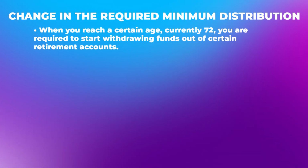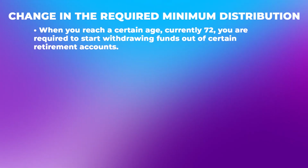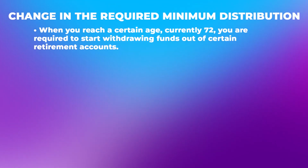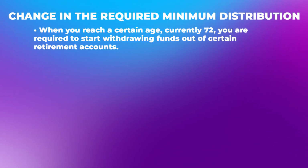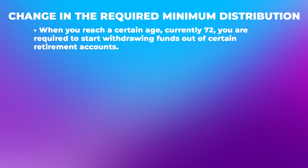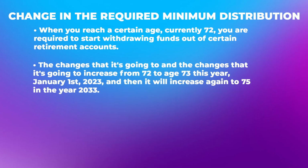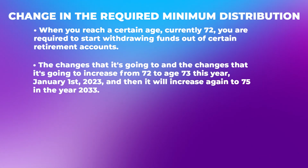Okay, we're almost there through the changes that are really important from the Secure Act 2.0. The next one is the change in the required minimum distribution. So this means when you reach a certain age, currently 72, you are required to start withdrawing funds out of certain retirement accounts. The purpose of this is because the IRS is saying that they don't want you to defer the taxes on that forever. There's a minimum age, 59 and a half, and then there's a maximum age where you start getting penalized if you don't take a minimum amount. And the change is that it's going to increase from 72 to age 73 this year, January 1st, 2023. And then it will increase again to 75 in the year 2033.